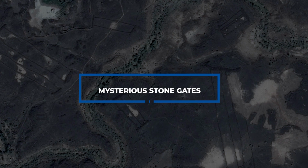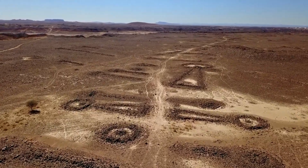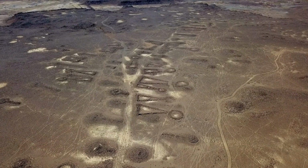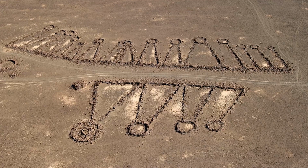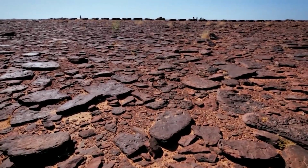Number 4. Hundreds of mysterious stone gates. Now get ready to take a journey through time with Google Earth. This incredible tool has helped uncover a treasure trove of ancient wonders hidden all around the globe. In the Arabian desert, for example, archaeologists have discovered nearly 400 stone structures that were previously unknown. These edifices are believed to have been built by nomadic tribes thousands of years ago and offer a glimpse into the lives of our ancestors.